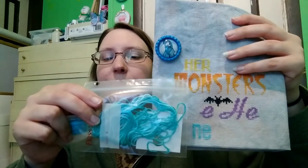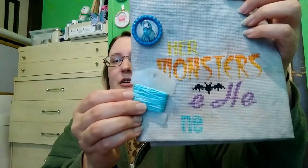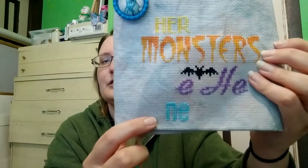But I don't know if it's the light in my stitchy spot, but it looked a little more green. And I had some other ideas of what I wanted to use this for. So I pulled out one that I dyed a couple weeks ago. And I just liked it. Thought it would work. And I'm really happy with how it's coming out. It looks really good with this purple.